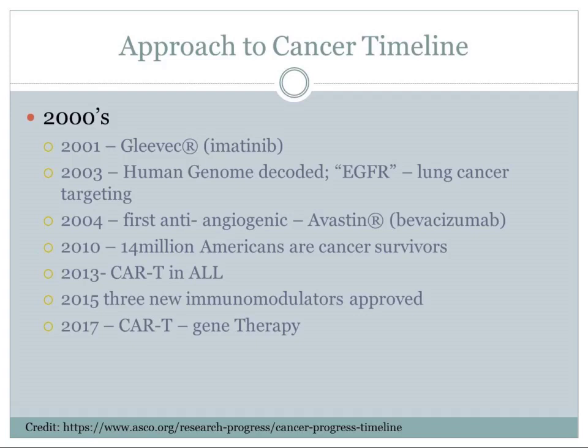In 2015, we're seeing more and more immunomodulators that are direct. I think we've all seen Pembro, Atezolizumab, Nivolumab, and we're seeing a lot of those. So our ability to inhibit replication of cancer cells has been increasing, but it's also immunosuppressive, and I think that's what we'll be coming in. And then 2017, CAR T has been approved for more therapies, and we'll talk about that.